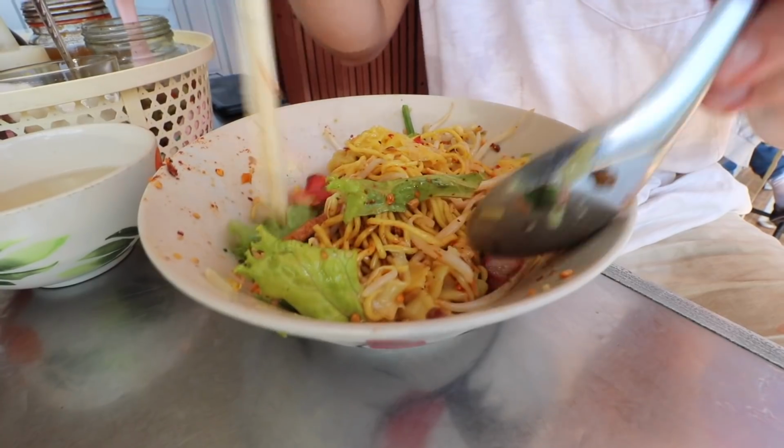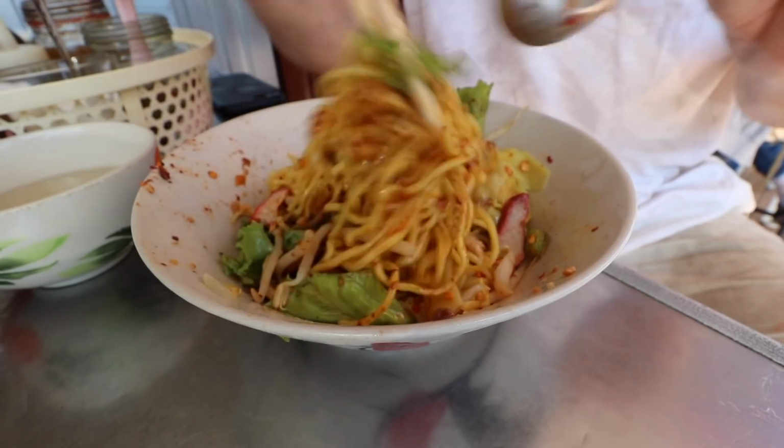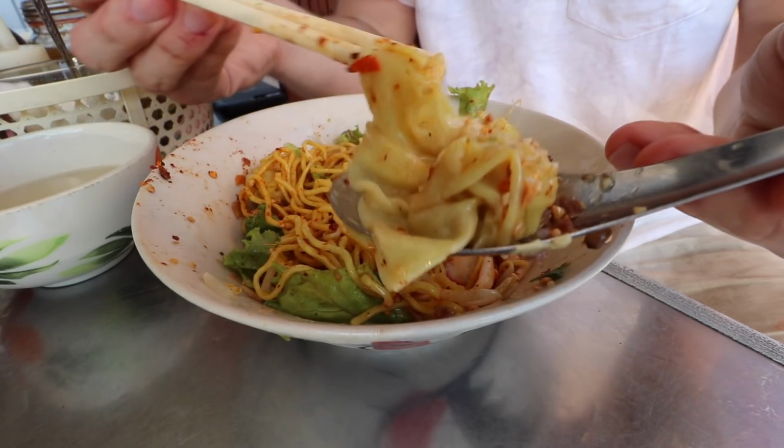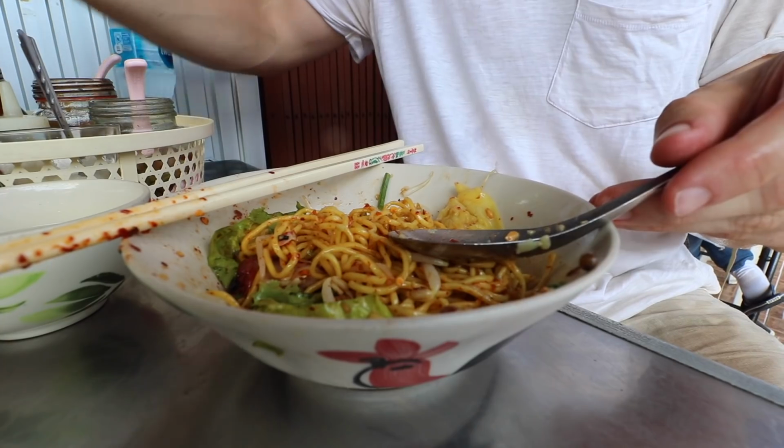Beautiful noodles, probably one of the best noodles I've had today. That's so fresh, just melts in your mouth, nice and doughy, and got it spiced up nicely. Going with the wonton now. Nice long tail on that wonton, so it just slides down super easy. But as soon as you bite into the actual filling part, it just explodes with flavor.